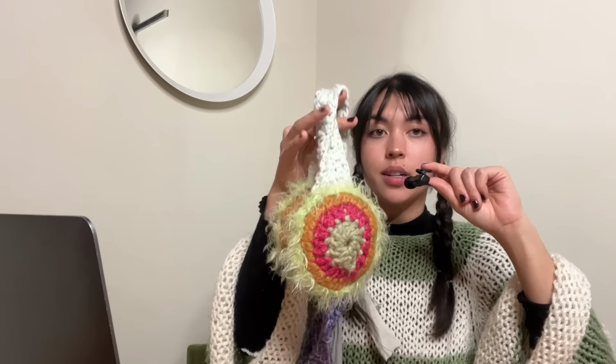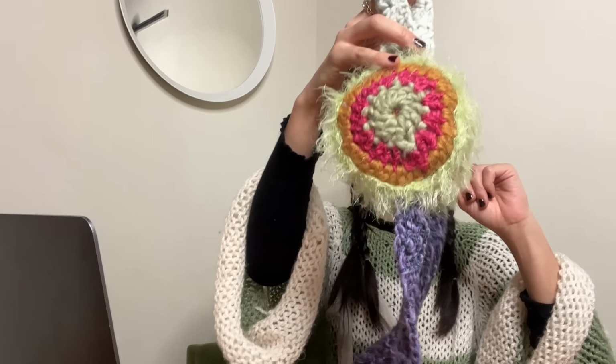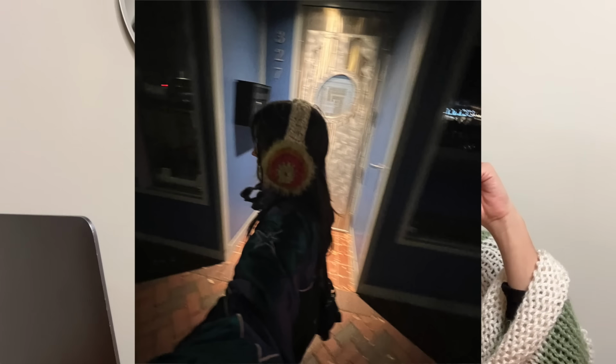This pattern is available on Expression L's website, so definitely check it out. I'm gonna link it down below. I just love everything that Eloise makes. She is such a genius, and if you don't already, go follow her on Instagram and YouTube. She has a YouTube channel. I've already been wearing them so much since it started cooling off.